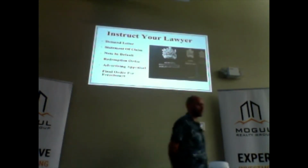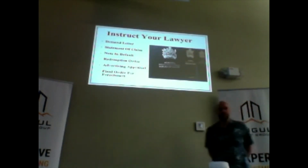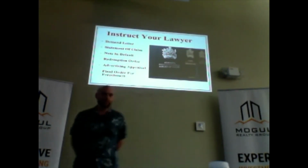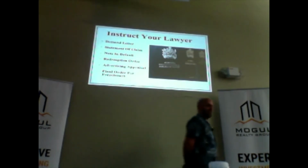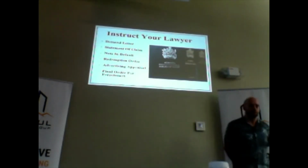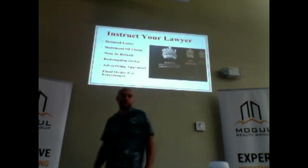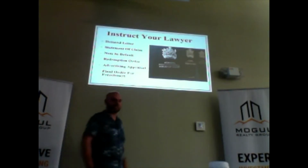This is typically 30 to 45 days that you give them to either find a new borrower or a new lender to take you out, sell the property, or get you your money back. If they do not come through in that time, then the courts would issue a statement of claim and put the note in default. And generally, depending on how much equity is in the property and a few other things, the borrower has about a 6-month redemption period.